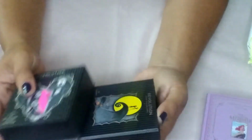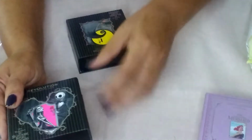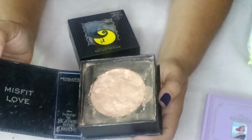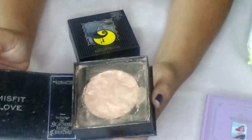These 2 are from the Revolution Beauty X Nightmare Before Christmas. This came out, I think, last Halloween. One of these came broken. I ordered these from Ulta. It was this one. See? Came broken. This is why I don't order highlighters from Ulta anymore. They just don't know how to pack things properly. It's a beautiful formula. It just came broken.